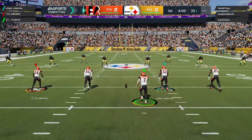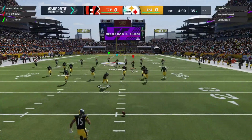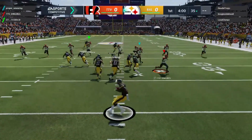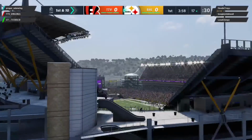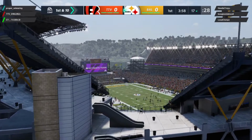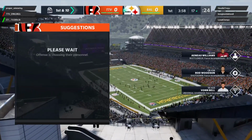Set to go now on a beautiful sunny afternoon. And here we go. We're underway in Madden Ultimate Team. Pulls it in at the 13. And he will be brought down here inside the 20. Good coverage as he's dropped at the 17. First and 10 at their own 17-yard line.